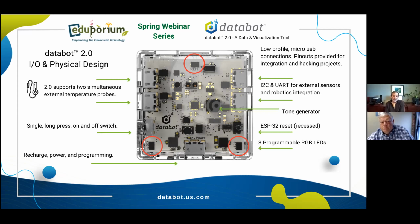The switch is on the left-hand side there, and I'll hold up the databot again to show you. The case is smooth and flush all the way around. There are no switches or anything protruding from the case to snag or get caught on anything. This allows you to put it into a lot of different environments without fear of a switch being snagged or pulled off or things like that.